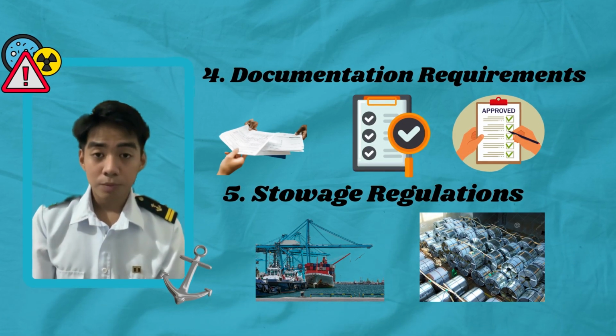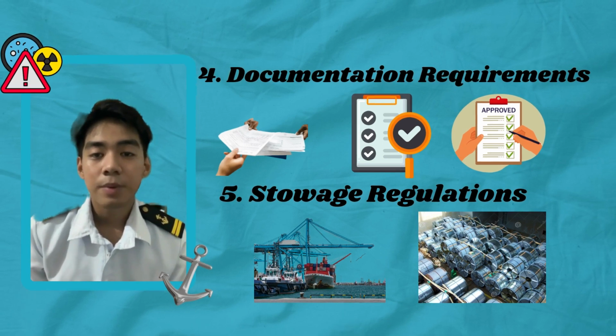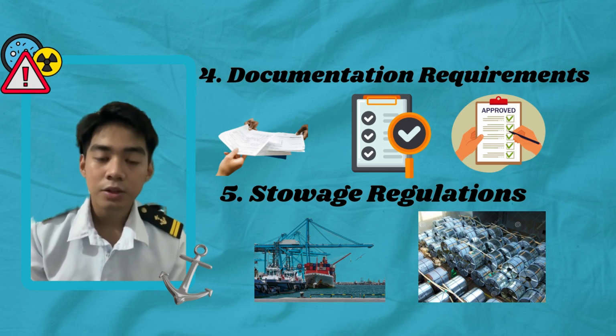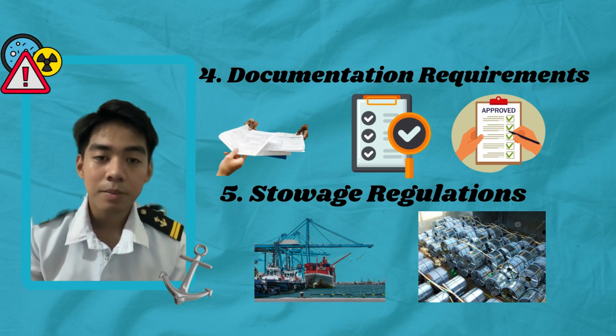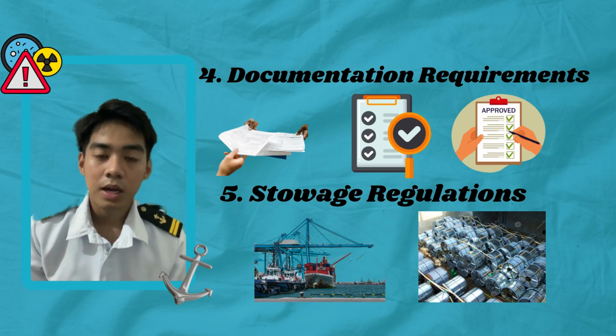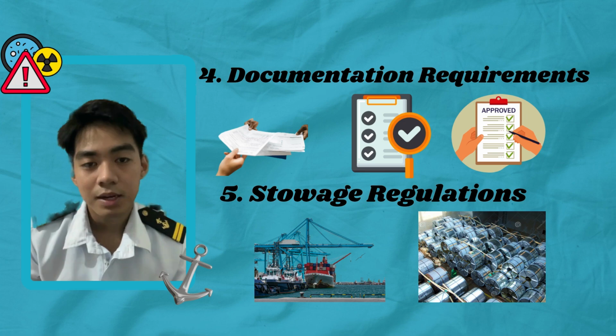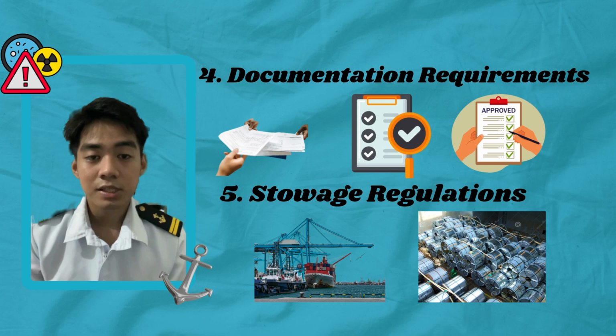Purposes. Documentation requirements. Upang masigurado na maayos ang mga dokumento, kailangan may kumpletong records at papeles ang barko para malaman kung ano ang laman, gaano karami, at saan ito nakaimbak. Mahalaga ito para sa kaligtasan at para rin sa mga inspection.